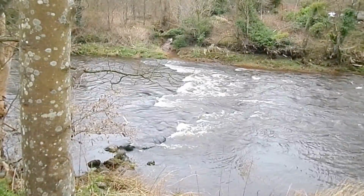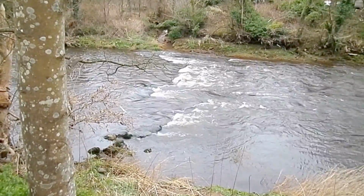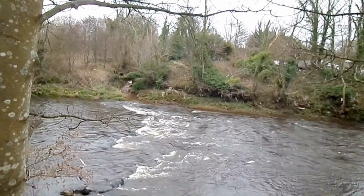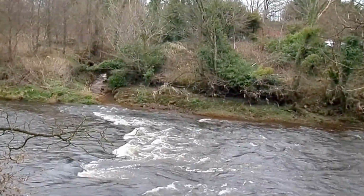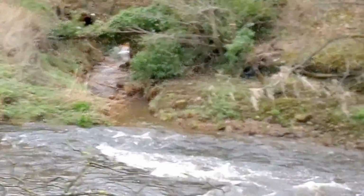This is the River Garnock, just outside Kilwinning. The river, until 1865, used to run in a completely different course. It used to run down this direction. These drains coming in here probably were laid in the course of the old river.